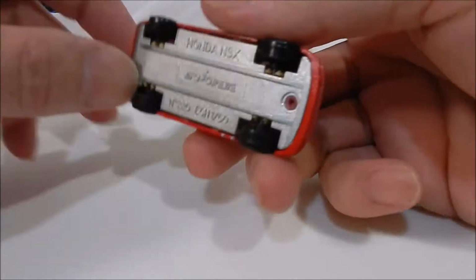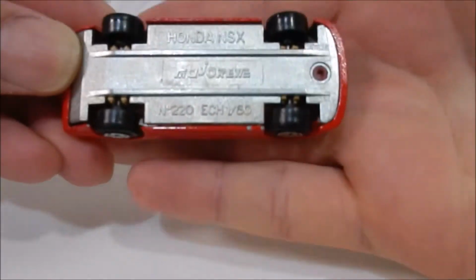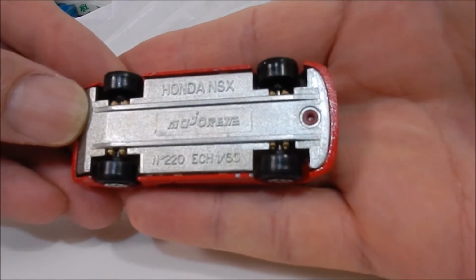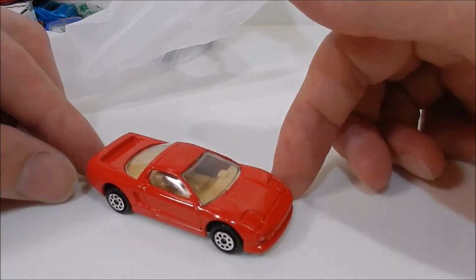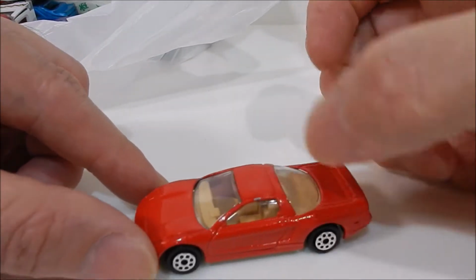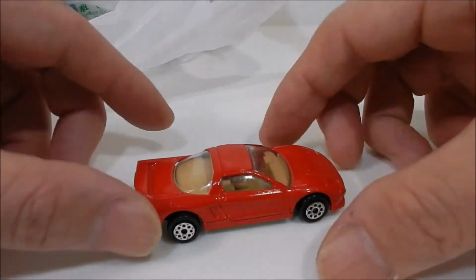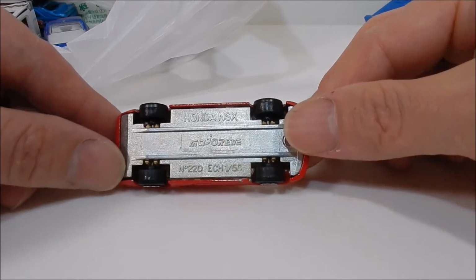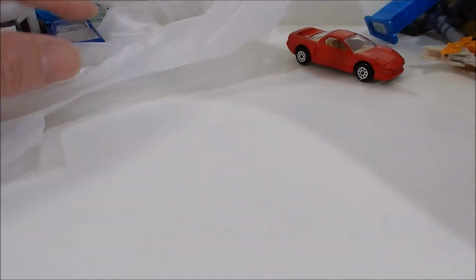Now here we go. In my last video I made a Honda NSX restoration video, and today I found this Honda NSX from Majorette, number 220, ECH 160 scale, and this is a beautiful, beautiful Majorette. It's got a small scuff right here, but other than that, it is in tip-top shape, so it leads me to believe that this is a newer car, as opposed to some of the older ones, which are made in France. But I picked it up. I couldn't leave it behind.